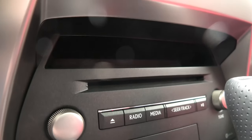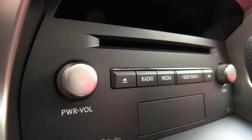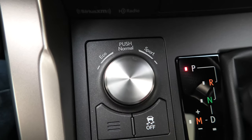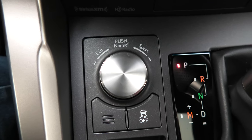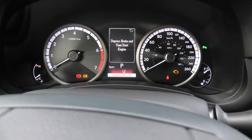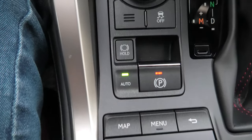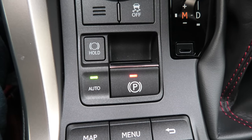Below we have a small storage compartment, audio controls, and a CD player. Yes, the vehicle still has it. This is a mode selector. We have three options: Eco, Normal, and Sport. This will change the throttle response in the vehicle. Let me show you Eco, like this, Normal, and Sport. Below we have the traction control button on and off, and also brake hold button and automatic parking brake.